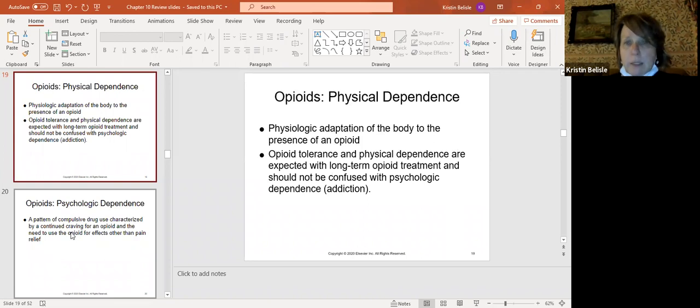The physical dependence on this, it is a drug that causes addiction. It can be addictive, and it's sad because people do get addicted to it. So we need to understand that about opioids. It's very important. And that's why you're seeing physicians not give as many opioids out there.